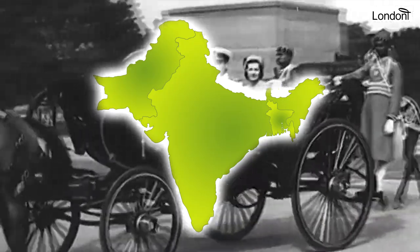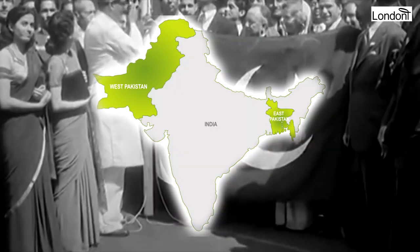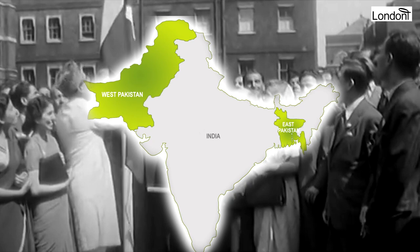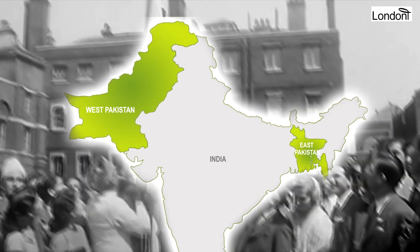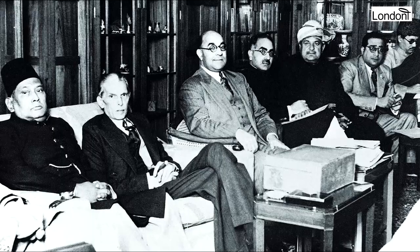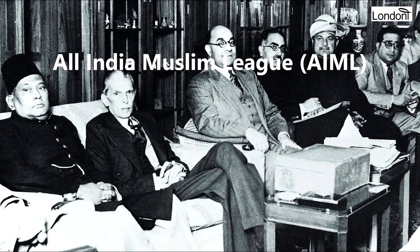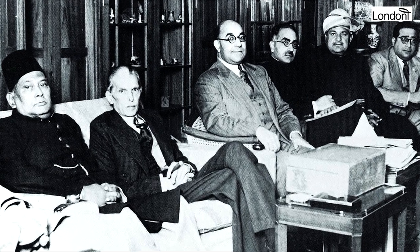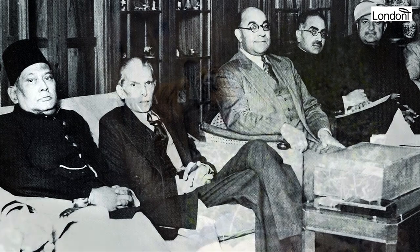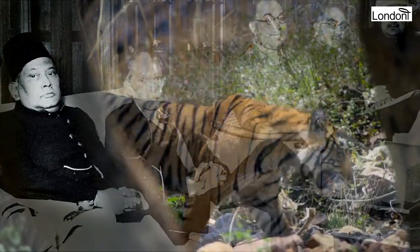In 1947, the British had partitioned off India into 2 parts: India and newly formed Pakistan with its Muslim majority. Pakistan was separated into 2 parts with over 1,300 miles of India in between. The political party which led the creation of Pakistan, the All India Muslim League, were founded in Dhaka. One of its leaders was A.K. Fazlul Haq, a Bengali who was known affectionately as Sher-e-Bangla, Tiger of Bengal.